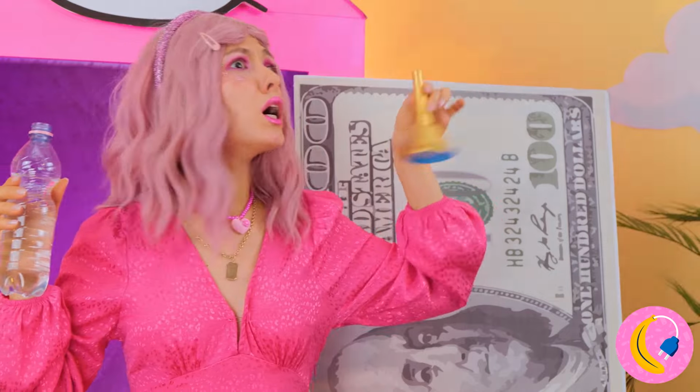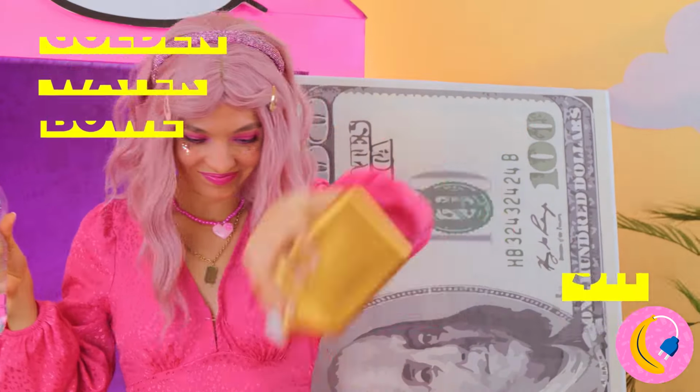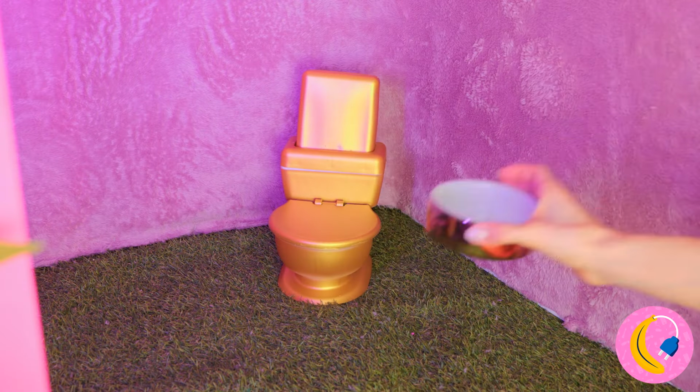It's hot! Need some water! Let's not waste leftovers! Golden toilet and you're set! Cat can sip and munch on shrimp!